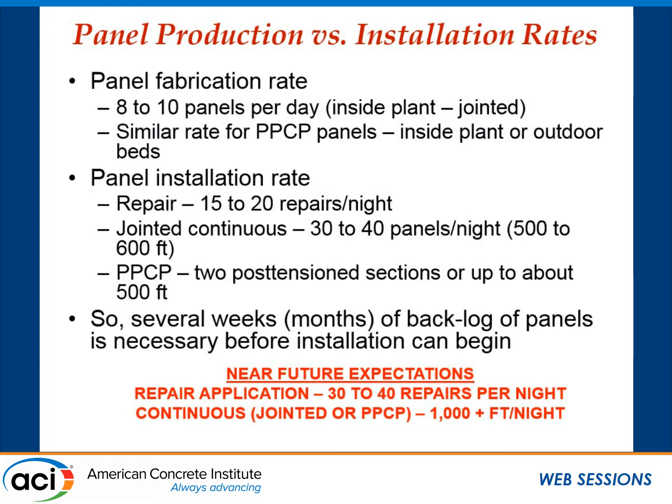But the bottom line here is that because of the lag between production and installation, we need several weeks or months of panel production, depending on the size of a project. Hopefully in future, we'll be doing 1,000 foot, as I mentioned, in California, with the 50 panels, 16-foot length. They're already doing about 800 foot. So we are reaching at least a benchmark that I thought would take us a few more years to reach.